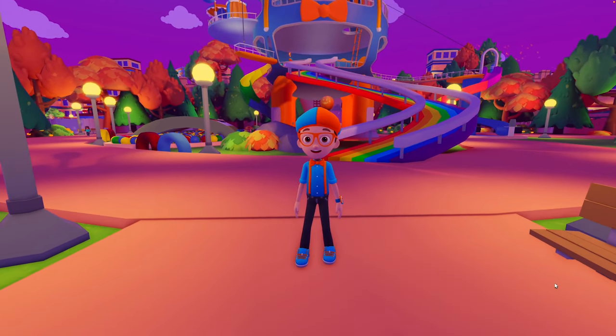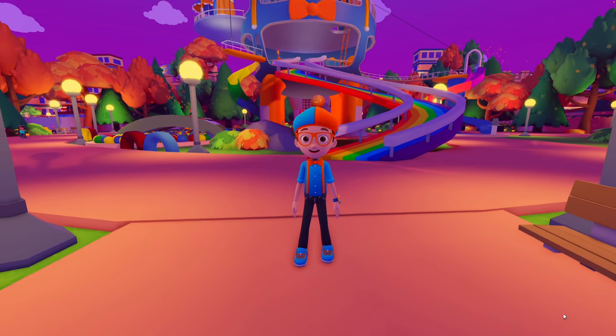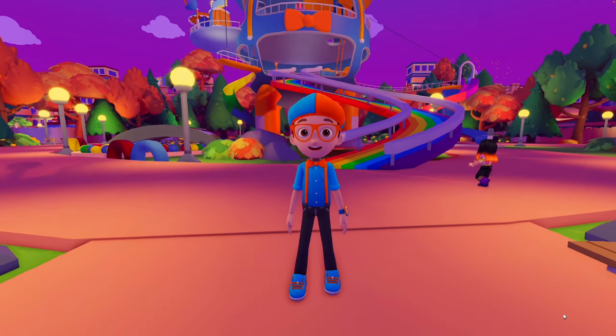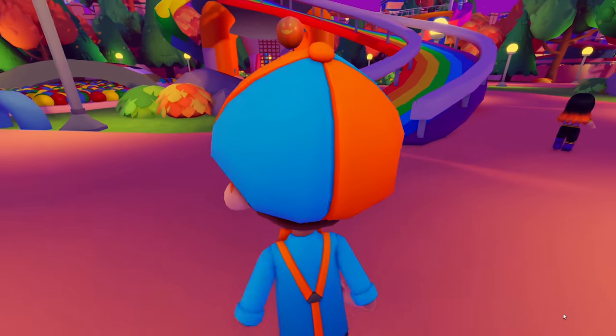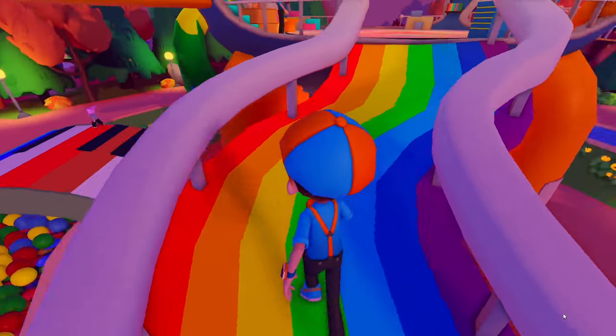Oh, hey, it's me, Blippi, and today I'm at Curiosity Cove at my clubhouse! Woohoo! Yeah! Isn't it so neat? Yeah, it even has my bow tie. Come on! Whoa, look at this rainbow ramp! Yeah, all the colors on the rainbow!